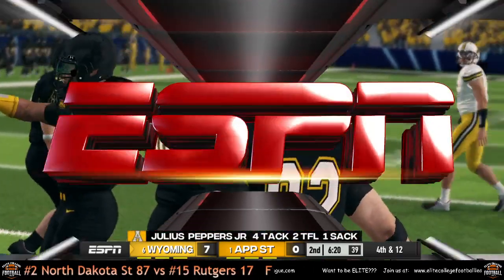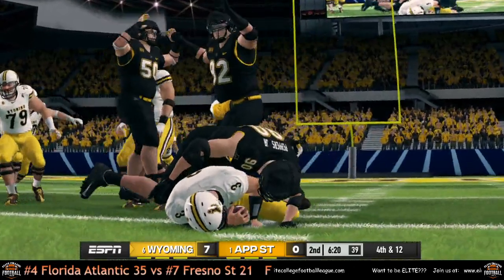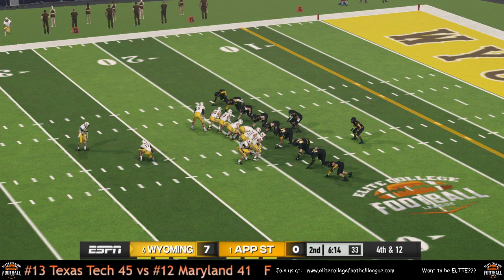And that would be a sack by Julius Peppers, the new #1 anchor of this App State defensive line after Rhino is gone. And they lost all those yards. Dick McFlop gained.